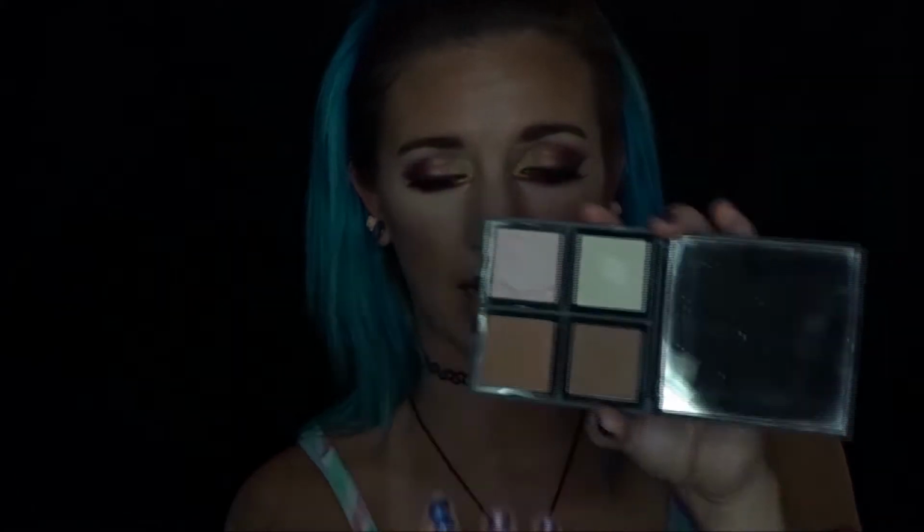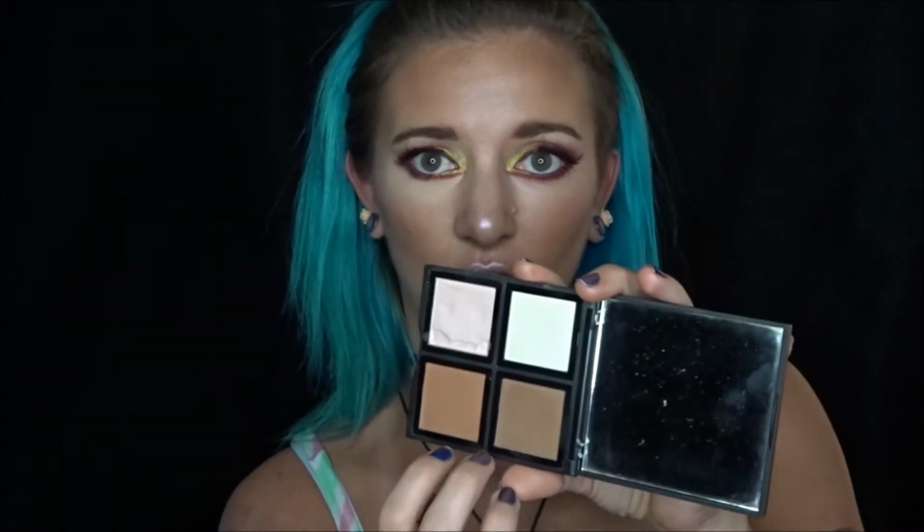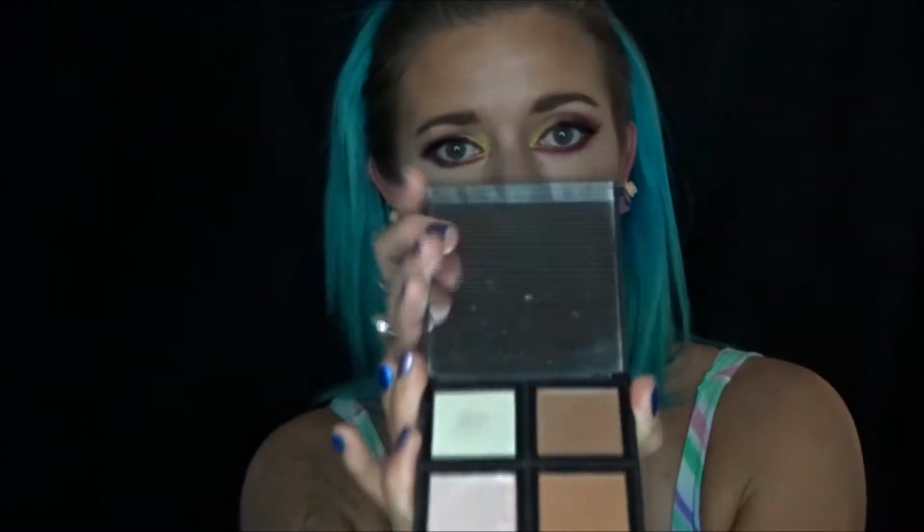But yeah, you can't buy this as a set, obviously, but I'm pretty sure these 2 shades are in their illuminating palette, and these 2 shades are in their bronzing palettes. So, yeah, it's got a big mirror. You can see that. Very compact, very travel-friendly. That was great.